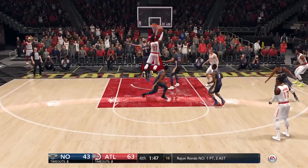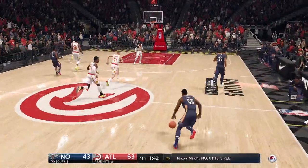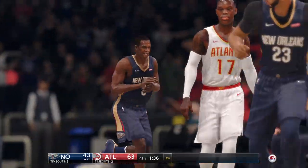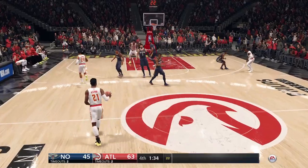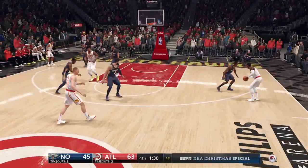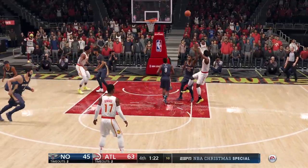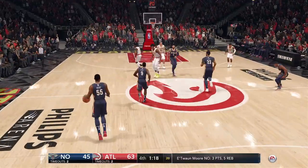Did he lose him? Down into the lane. Ntilikina misses again. The intensity of the double team had an impact on that offensive possession, forcing the turnaround jump shot. Makes the adjustment, but doesn't get the call. That's a 12-4 run for the Pelicans. Ntilikina's using the screen, trying to get free. Looking for low post position. Shoots it, he's off balance. Ntilikina can't get that one to go either.